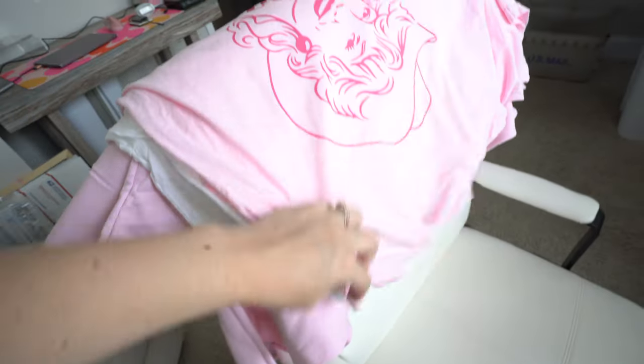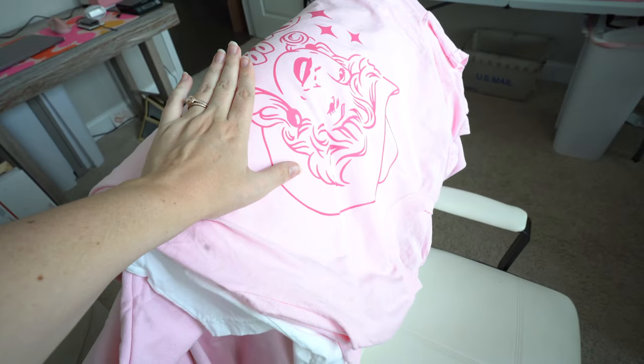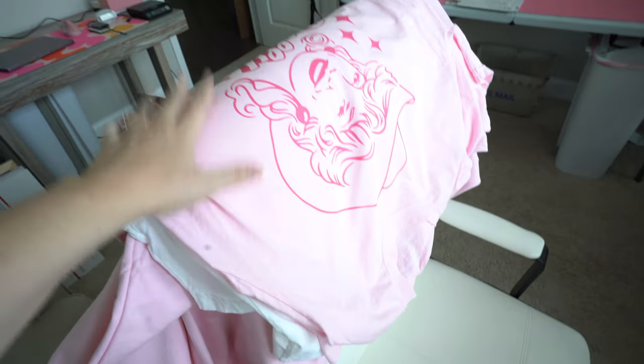Sweatshirts are now done. As you can see, these were all this dolly print, which is literally our best seller, super duper popular. Now I'm gonna fold these all up nicely so that we can start getting them packaged and put away.